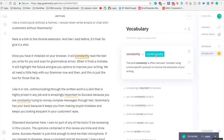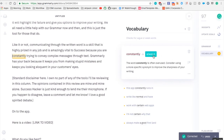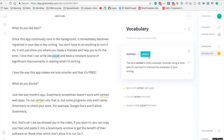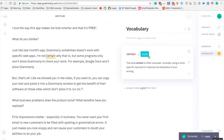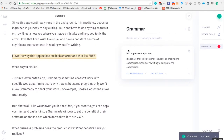Continuously. Again, Grammarly's saving me, giving me better stuff. I love that. Vital. Ooh, better than important. There we are. What do you think this score is going to be after I change everything they tell me here? So I'm just going to click through the rest. There we go. Excellent.